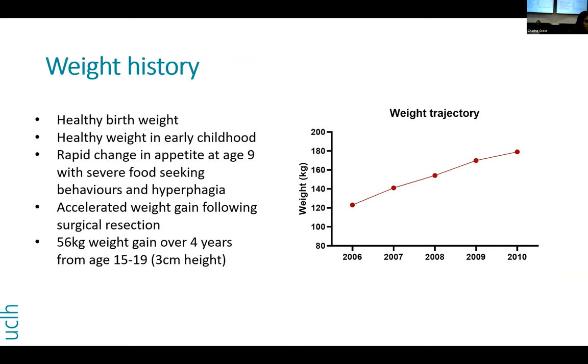Through his pubertal years, he had a weight gain of 56 kilograms over a period of 4 years, with a gain of just 3 centimeters in height during that time. In terms of his height, he slightly exceeded his mid-parental height, so he's pretty much the height of his father. So there's no stunting of growth with the weight gain.